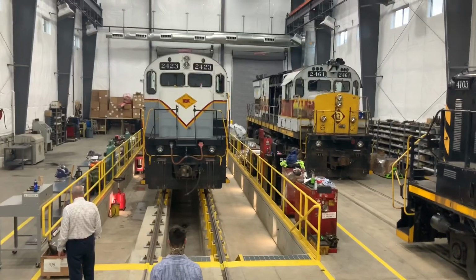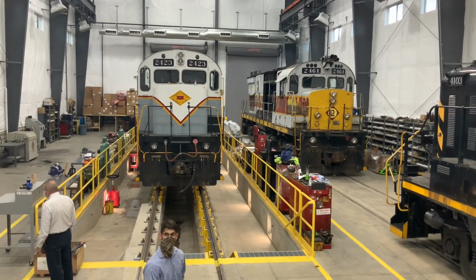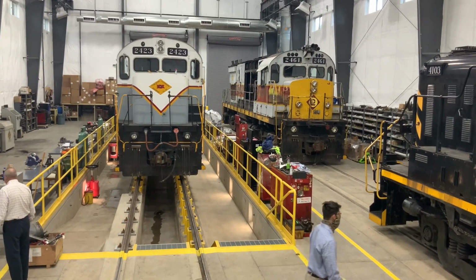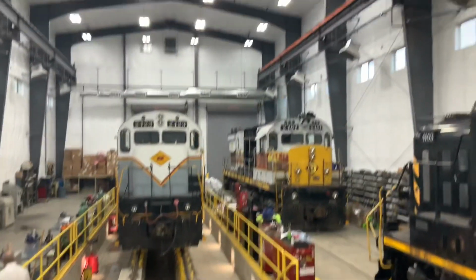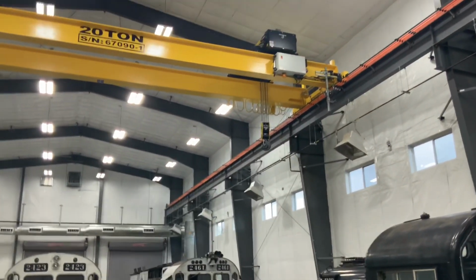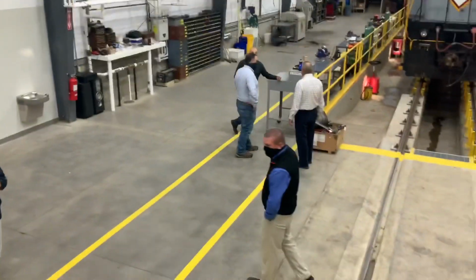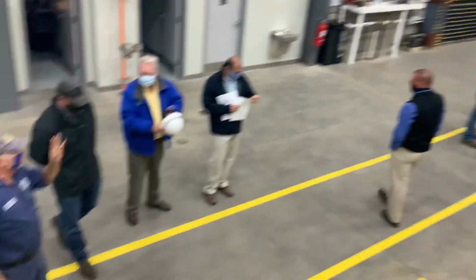Now, you can't lift one of these in here, can you? What's that? Your cranes can't lift one of these in here, can they? No, that's only good for 40,000. But I could take any component, the turbocharger, the wheels, generator, a dry engine block. That crane will pick it up.